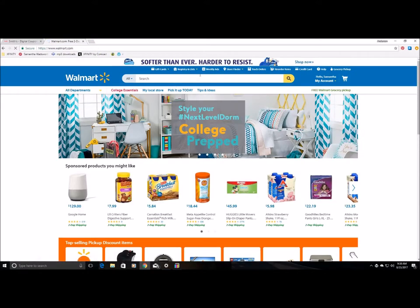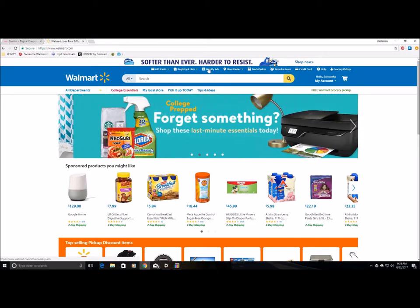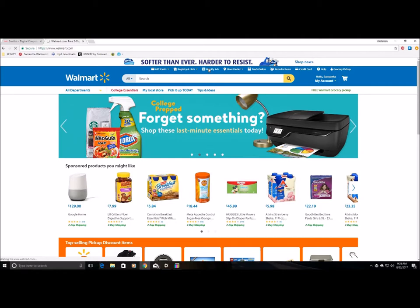Okay, so Walmart weekly ads. Oh, sorry, my printer is probably loud.